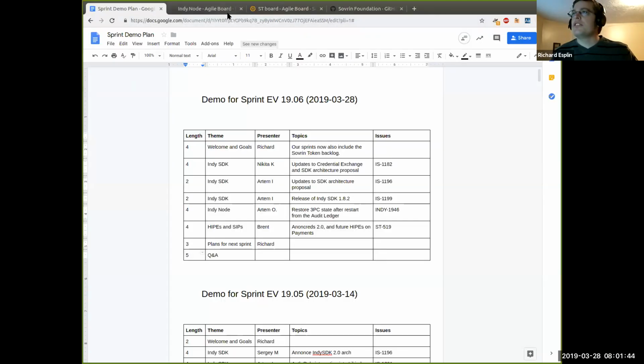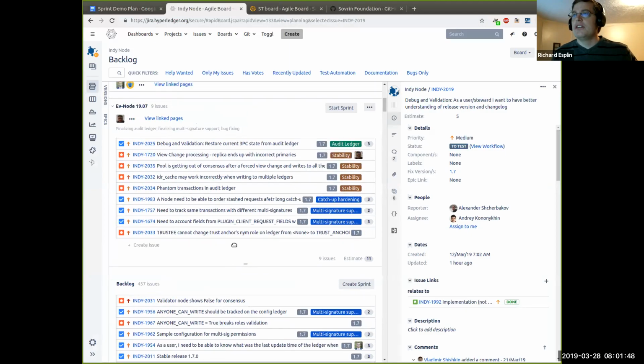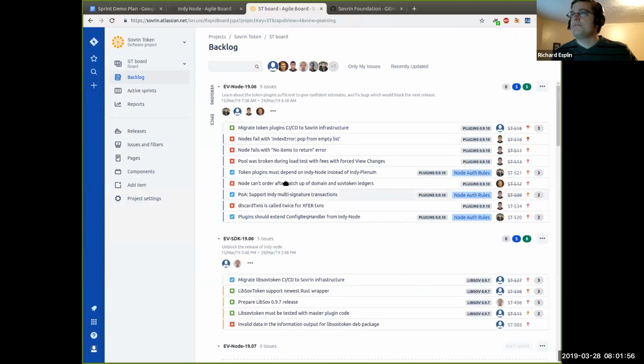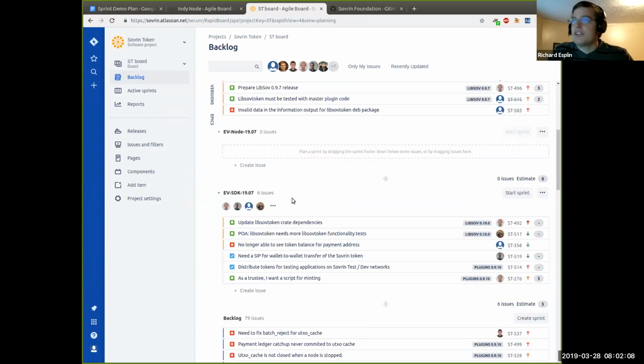So we're going to continue with cleaning up some Audit Ledger fixes and finishing the multi-signature stuff. And then most of our work is going to be on the token side going forward. So we've got a lot of bugs to fix that we've identified. We've been doing more load testing, things like that. But most of our work will be bug fixing on the token side, trying to get the tokens plugin to use the new configuration system and be ready for people to use whenever they feel like using it.